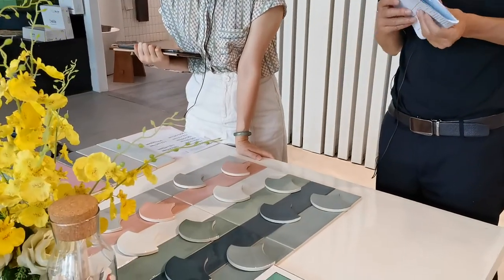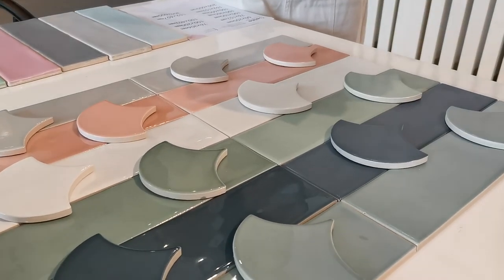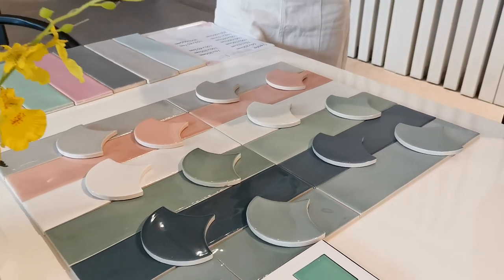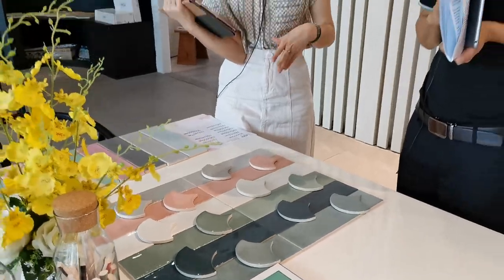Because the matte glaze needs special materials. And also the temperature is different. Okay, so it's not easy to make. So you mean for making this matte surface, it requires very good material and the correct temperature.